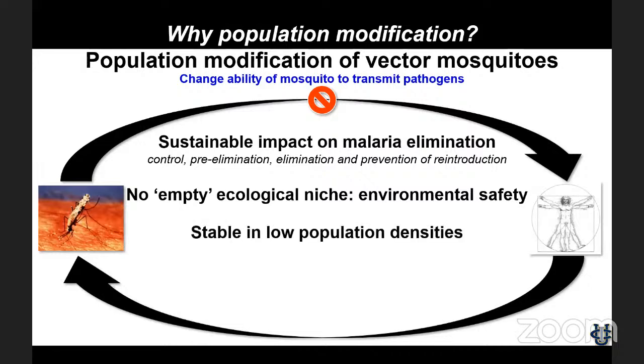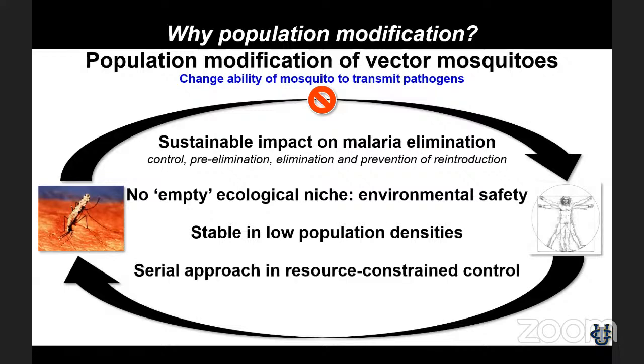And the modeling has shown that it's likely to be stable in low vector population densities. So this allows a serial approach to resource control, meaning that one can go from one area to the next area, attempting to get local elimination of malaria, and ultimately to a consolidation of gains where that'll subsequently contribute to eradication.